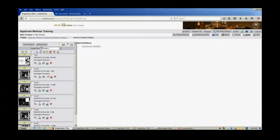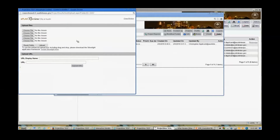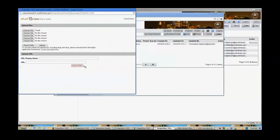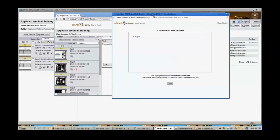Different browser. Go back to my drawings folder, and now I have to upload the changed version. So I made the corrections to the drawing that the reviewers have asked of me. Now I'm uploading the correction. And you see now it's turned blue.